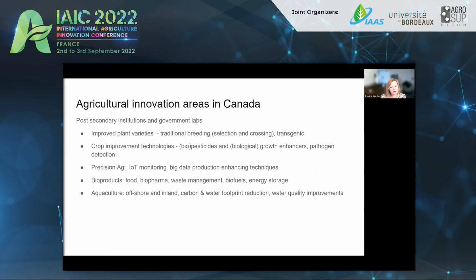I researched through Cognit as well as other innovation listings to assemble a list of the primary areas of technologies emerging from the Canadian agricultural and agri-food sector. Most of this innovation is highly cross-disciplinary, coming from applications of biotechnology, engineering, and artificial intelligence. First, many Canadian breeders focus on improved plant varieties using traditional plant breeding as well as transgenics. My institution, the University of Alberta, has extensive breeding programs for wheat and oilseeds such as canola.